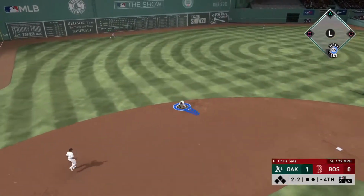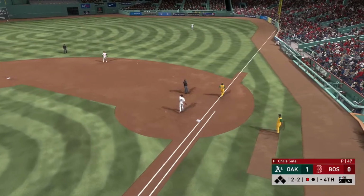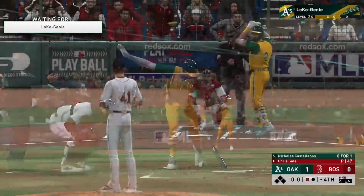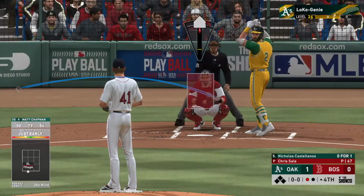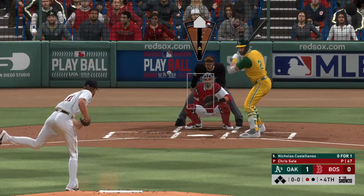Hit hard on the ground to short. Throw to first in time. 1 gone here in the 4th. So the base is empty here with 1 away. And the right-handed hitting Nicholas Castellanos will bat next.